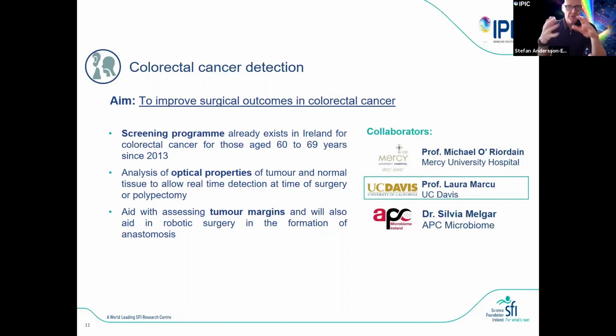Typically you detect in a global fashion, so you take a fecal sample and check if you have any bleeding or anything like that. That doesn't really tell where the tumor is, how big it is, or anything like that. So then you need to find it, and finding it at an early stage is not very easy. Typically you take an endoscope and go in and look.